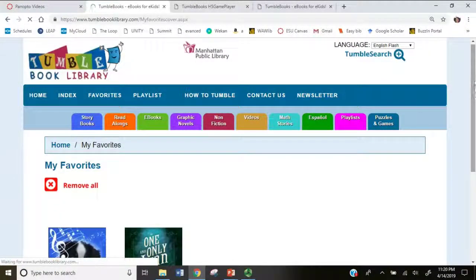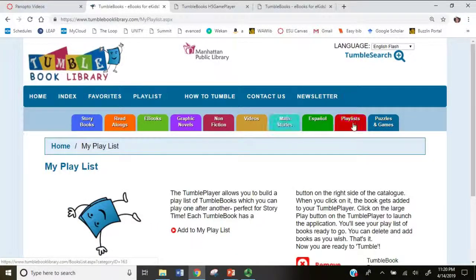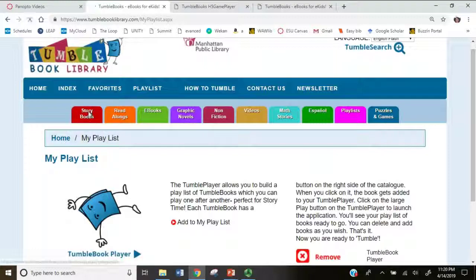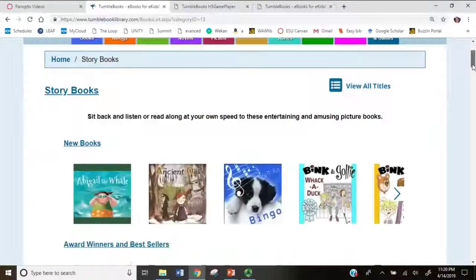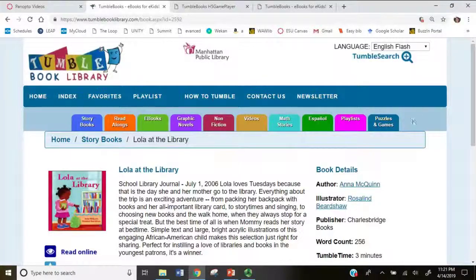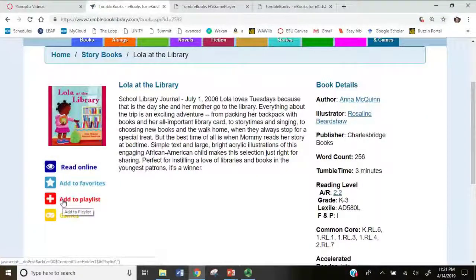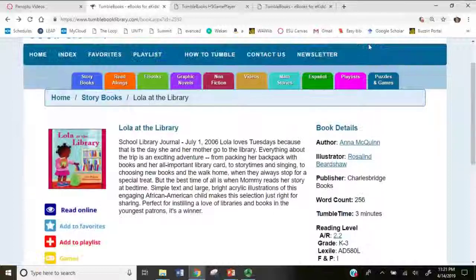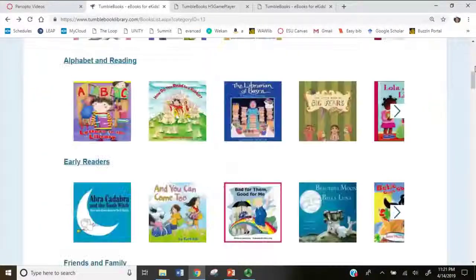For playlist, this is where you will create your own playlist. So the playlists down here are the ones that are created by the company, but this link for playlists will be books that you add here. So right now I don't have any, but I could easily create a playlist of my child's favorite books about alphabet and reading. So we're going to choose Lola at the Library, and we're going to add it to a playlist. And then we'll go back and we'll choose another book for the playlist.